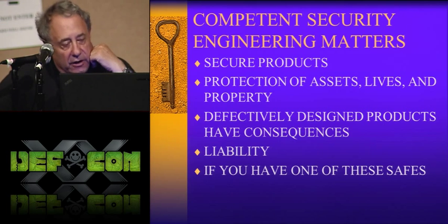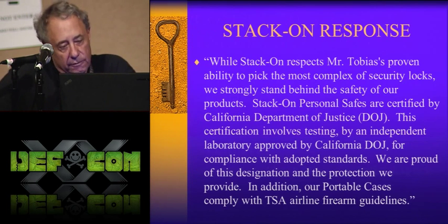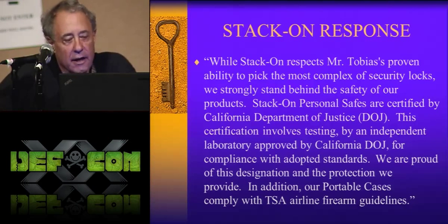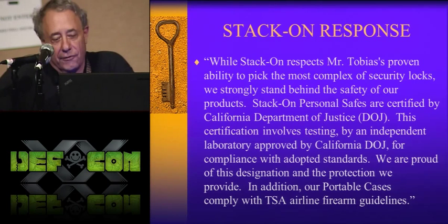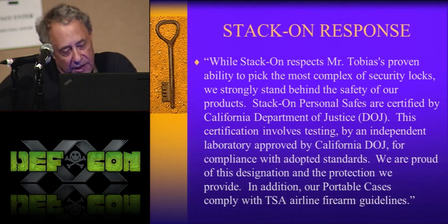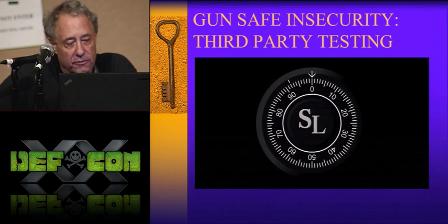Competent security engineering matters for making secure products. So Stack-On's response was: while Stack-On respects Mr. Tobias's proven ability to pick the most complex of security locks, thank you for the endorsement. We strongly stand behind the safety of our products. Stack-On personal safes are certified by the California Department of Justice. This certification involves testing by an independent laboratory approved by California DOJ for compliance with adopted standards. We are proud of this designation and the protection we provide. In addition, our portable cases comply with TSA airline firearms guidelines.